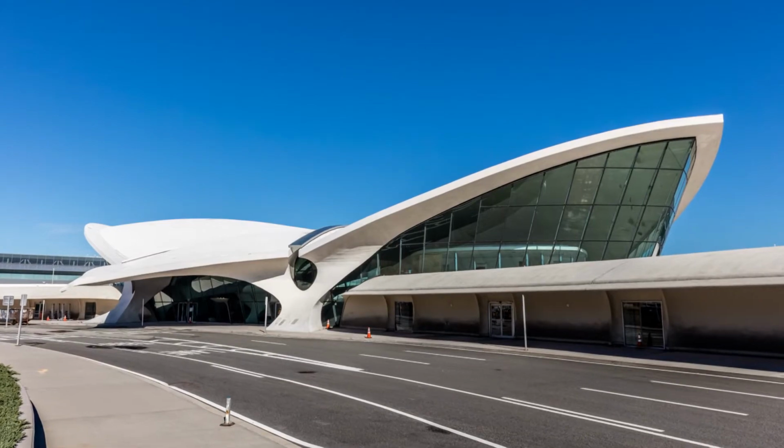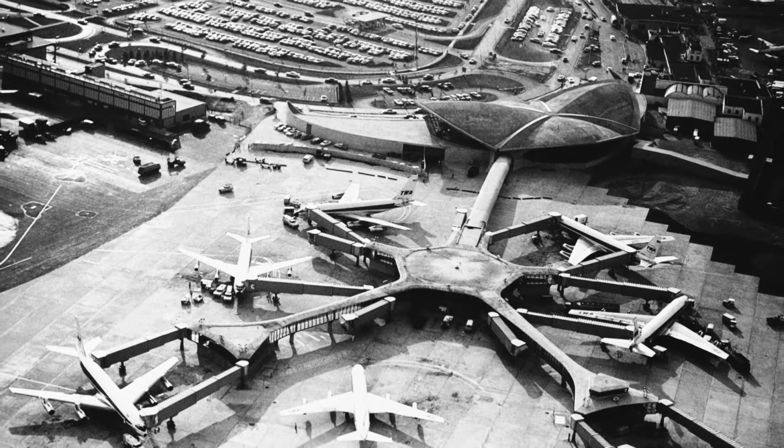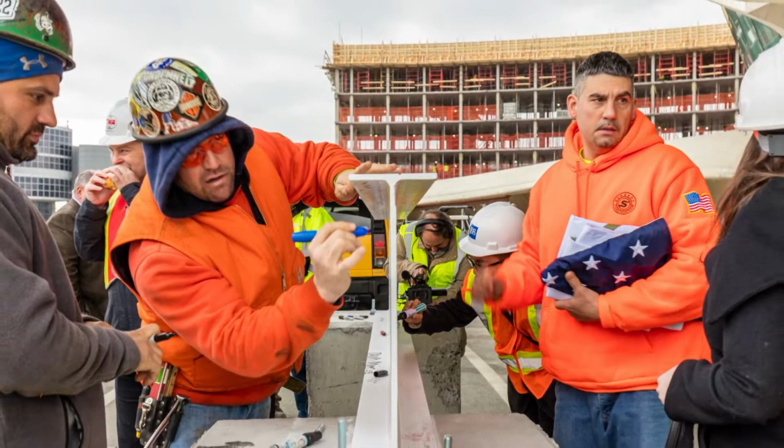When this building was built in 1962, when it first opened, JFK was not called JFK, it was called Idlewild Airport. It was designed as a terminal city, and so every airline had its own signature building. The $260 million project took 5 years to complete to get the terminal back in shape.